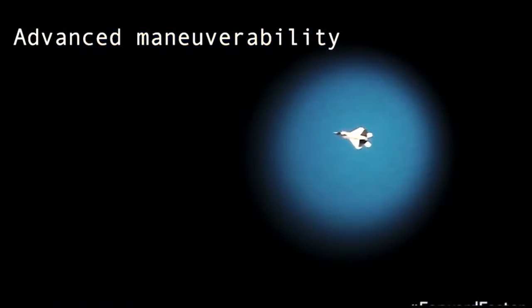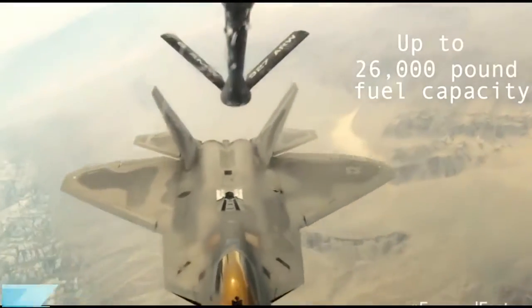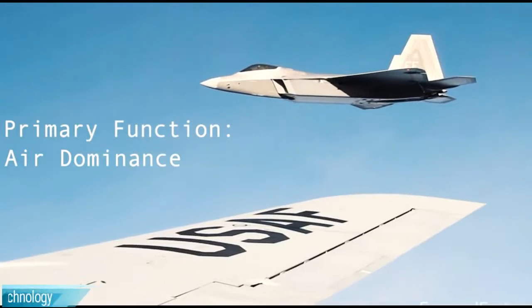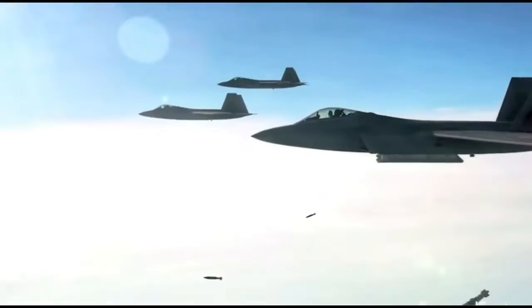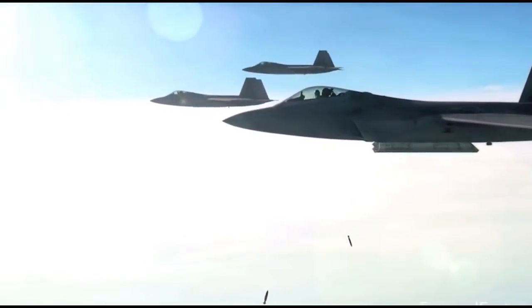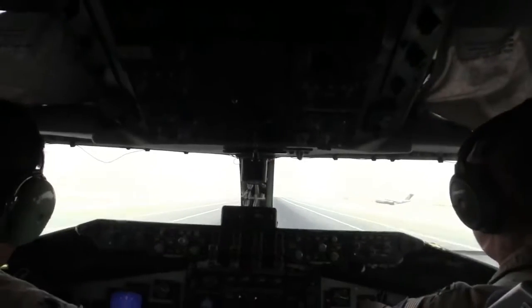The aircraft's stealth capabilities are enhanced by its high maneuverability and particularly its ability to reach speeds of greater than Mach 1.5 without afterburners. Its advanced avionics suite gives it a first look, first shot, first kill capability. In other words, it fights beyond the visual and radar range of adversary aircraft. This is made possible by the F-22's weapons bay.